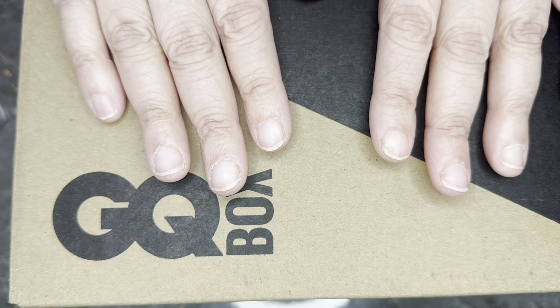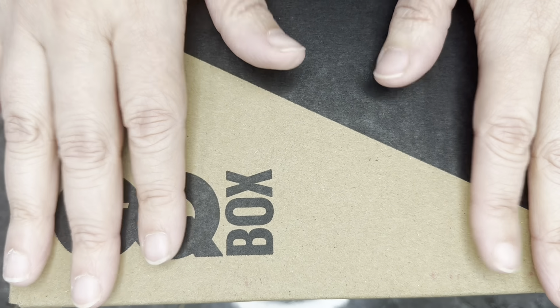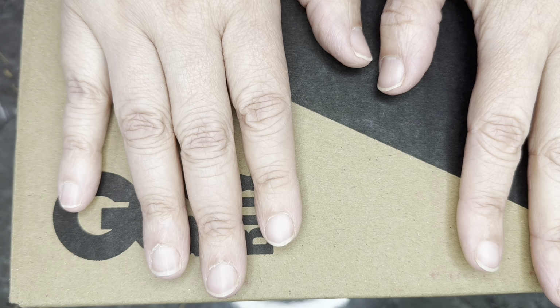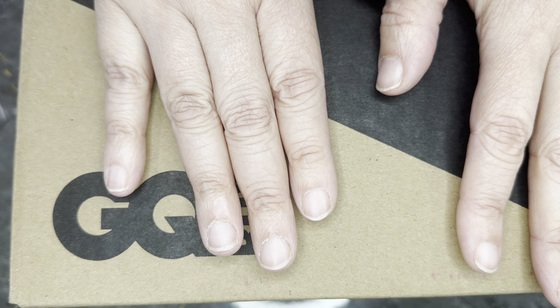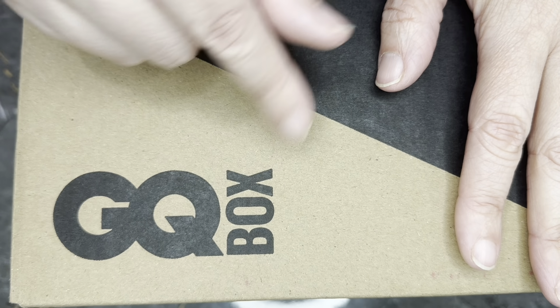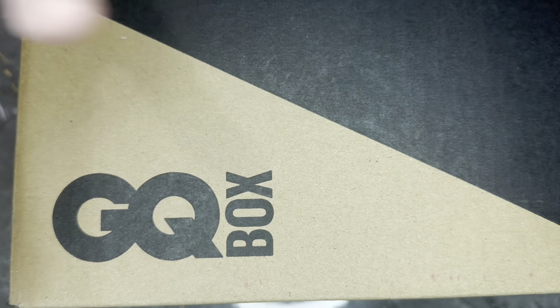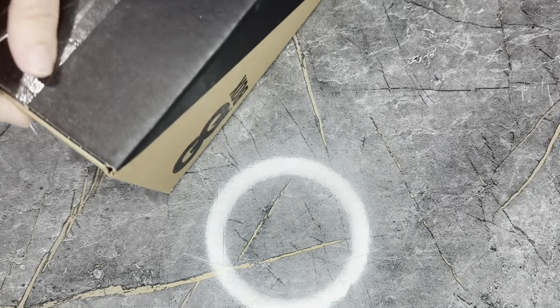So this box, again, regular price is $99. I did get it for $79 during that Friends and Family sale. And it says it has a value of $380. So let's open him up.